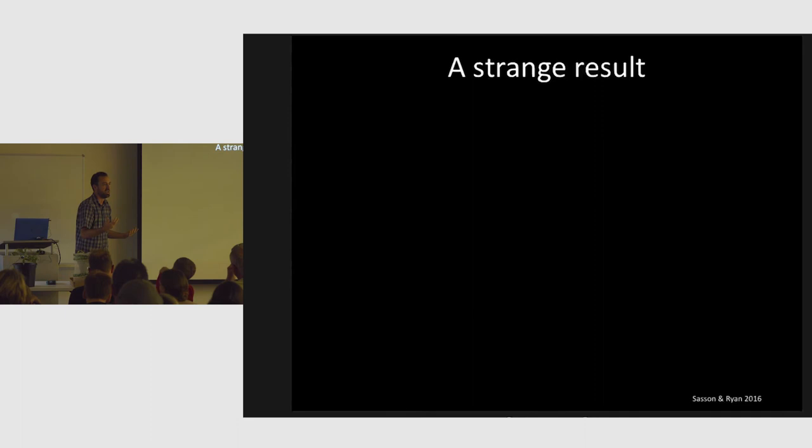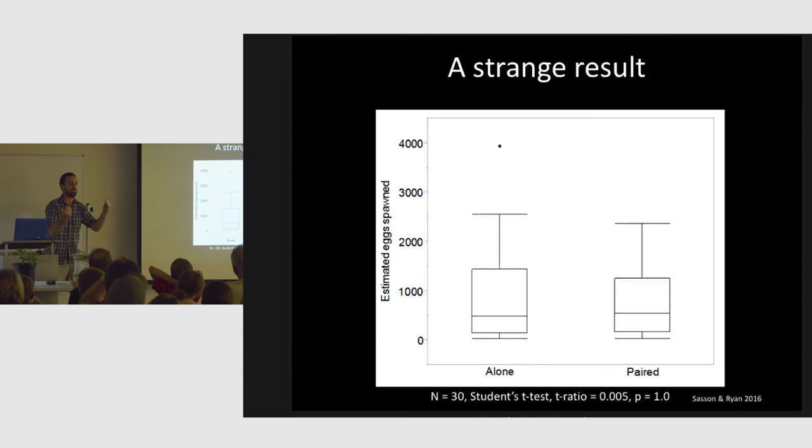But we didn't see that at all. Don't worry about the stats or anything, we in fact found that there were the same number of eggs when you had one by itself versus when you had two together. So we were trying to figure out what could have done that. Why would you have the same number of eggs with two versus one?